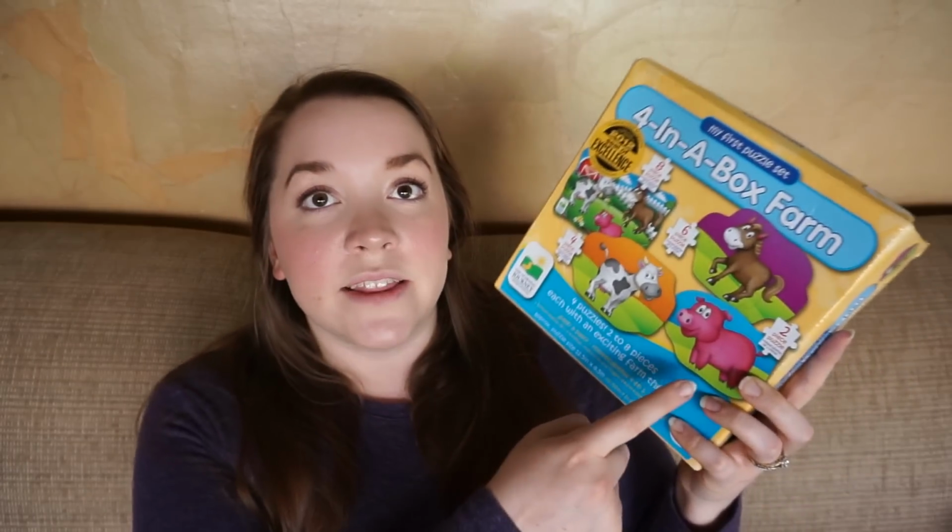But with this one, I liked that there were different options available and she could slowly work her way up and better understand puzzles. It was just a nice, good starting point for her. So I wanted to mention it. And we have other sets, other puzzles now, and I definitely just recommend this brand in general.